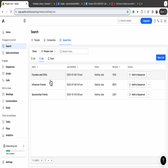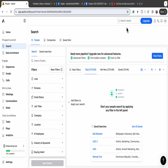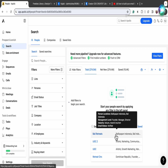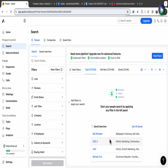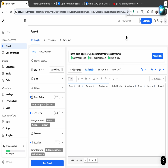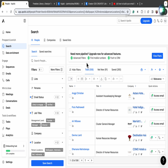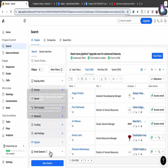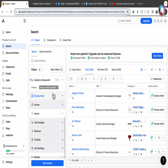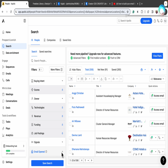So here you can see where I've segmented different lists, but I want to show you from the ground zero how easy it is to search. And here you can see even more lists that I have for the Bali retreats, for UGC, for retreat centers, and more. And at a glance, just so you can see what one of these looks like, you can see the name, you can see the decision maker, you can see the company, and then you can also source and search to make sure that it is the latest email that is also verified as well.